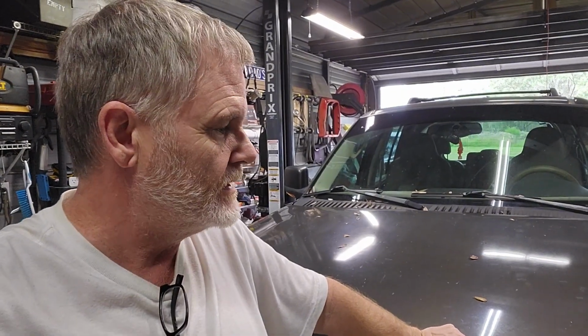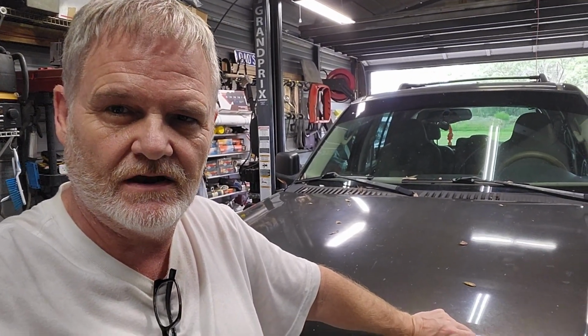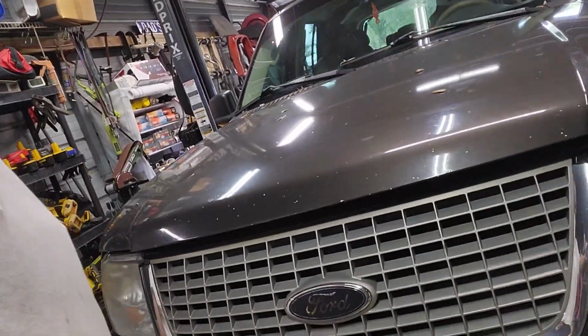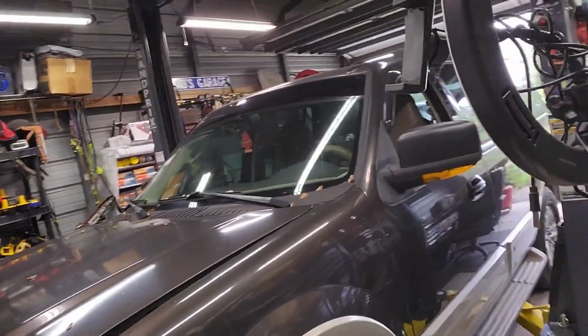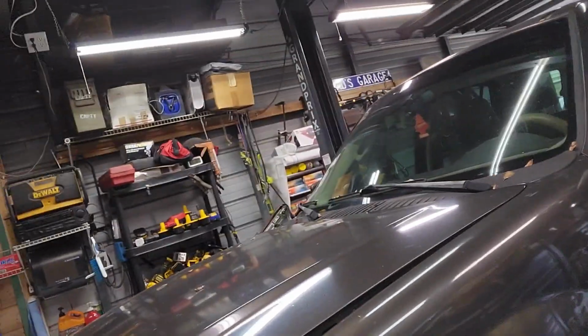Hey guys. Well, I got this 2004, I believe it is, Expedition in here. Pretty nice looking truck, if you want to call it that, SUV, whatever. The problem I'm having with it, this is my car.